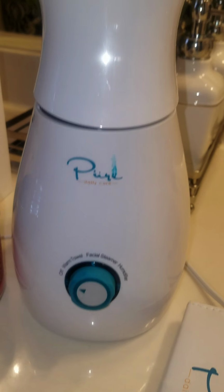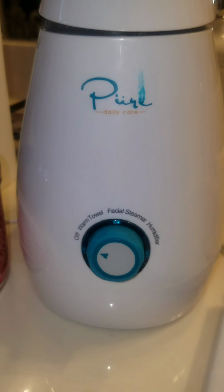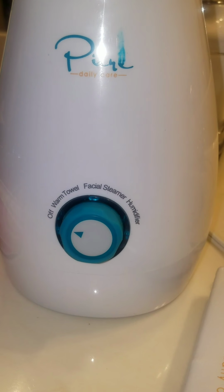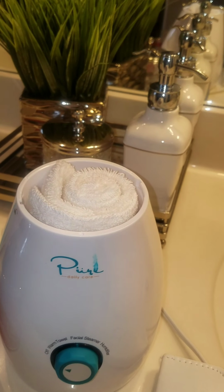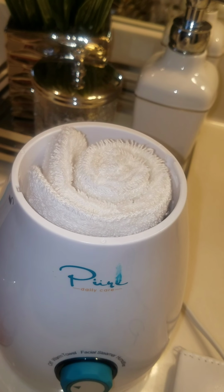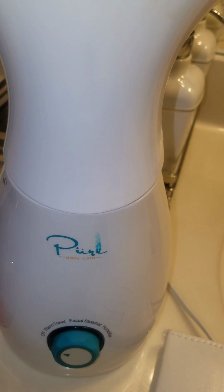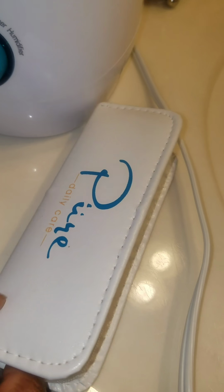Part 2 would be this Pure Daily Care facial steamer. Oh, I love this, love this, love this. It also is a humidifier, and it also has this little place on the inside where you can put a hot towel. So that helps also open up the pores. And it comes with this little Pure Daily Care kit.